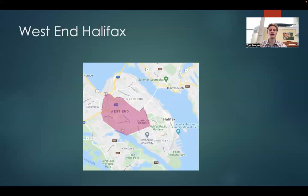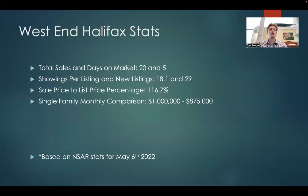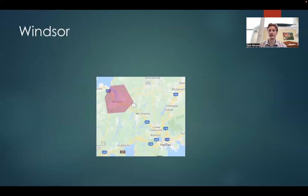Again, you get that commute, right? Total sales and days on market, 20 and 5 respectively. Showings per listing and new listing, 18.1 and 29. Sale price to list price percentage, 116.7. Single family monthly comparison, 1 million even versus this past month, 875,000. I can't believe how much the West End has come along here.